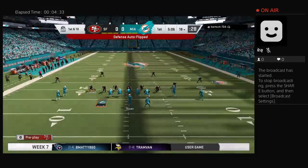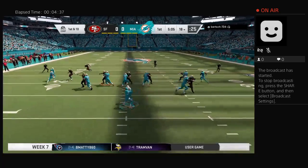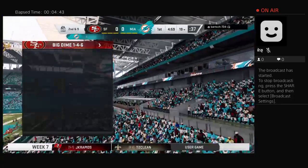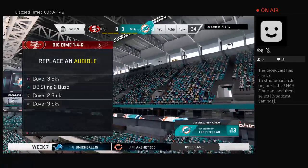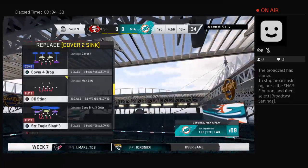Rosen and the Dolphins now with a 1st and 10 at their own 18. Here's the first carry for Kenyon Drake. And not a whole lot to speak of there as they'll bring him down shy of the 20. Just a yard on the first down carry, so it's 2nd and 9. 1-yard gain brings up 2nd and 9 at the 19-yard line.